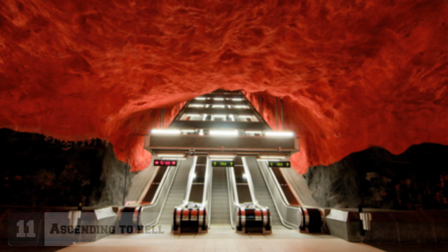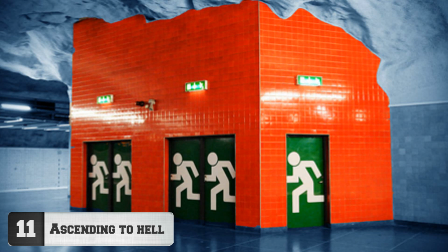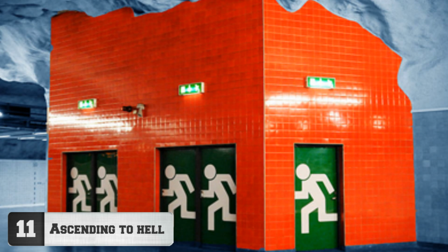Number 11. Ascending to hell. This looks like a bank of escalators seconds before they were buried under a lava flow. But it's actually one of 100 decorated subway stations in Stockholm, Sweden, where the natural bedrock ceiling has been painted. Each station has its own design, earning them the title of the world's longest art gallery.